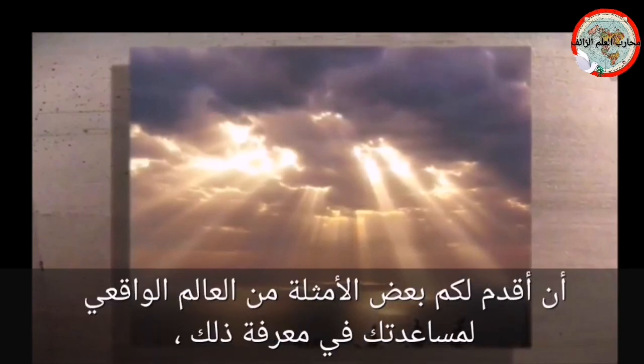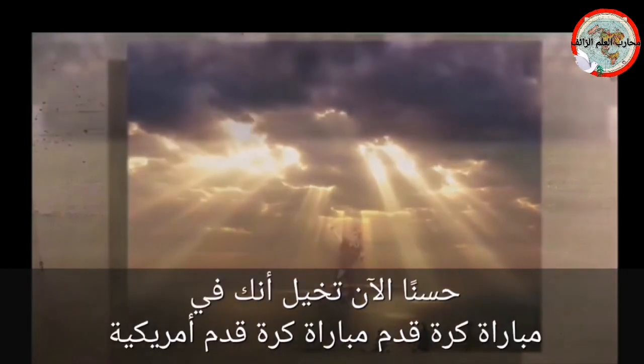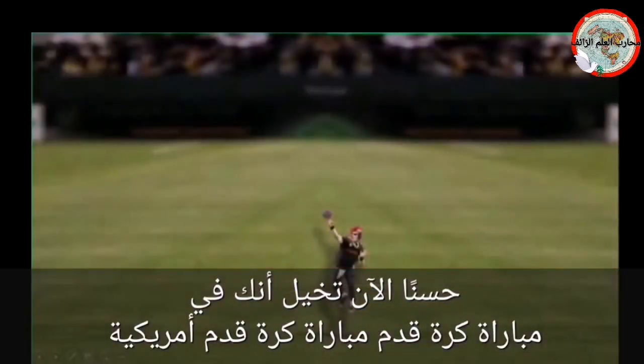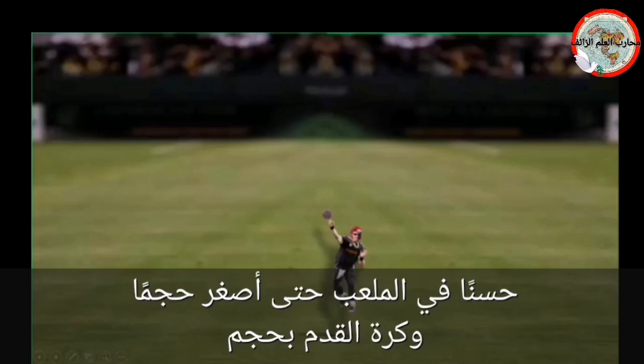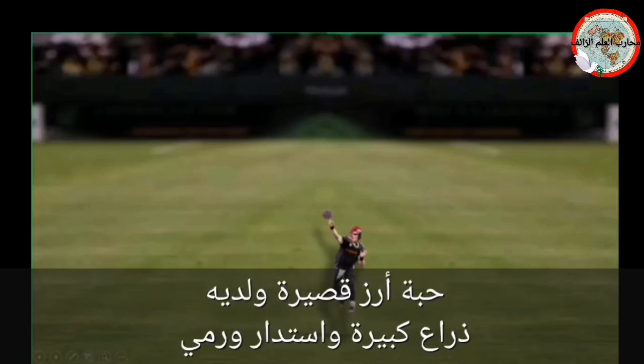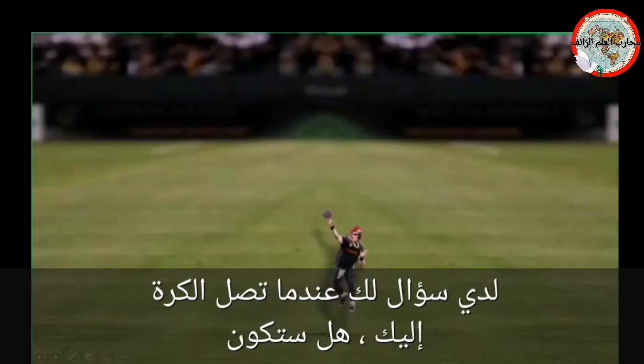And let me give you a couple of real-world examples to help you figure this out. Okay, now imagine you're at an American football game, and you can see the quarterback down on the field, and he's as big as a peanut, even smaller. And the football is the size of a short grain of rice. And he's got this great arm, and he turns around and throws that ball up to you in the stands, and he can throw it all the way to you.